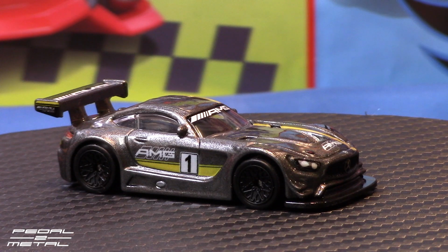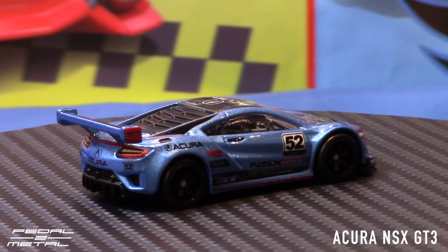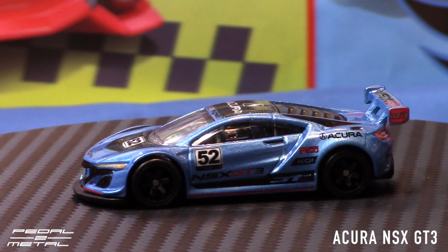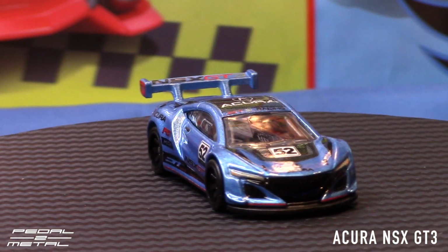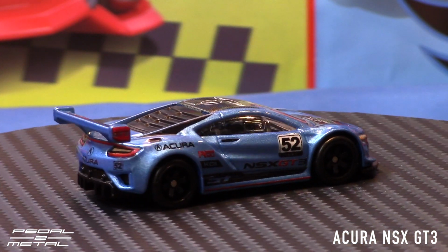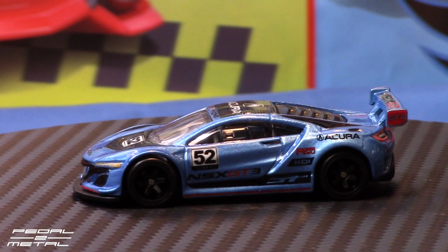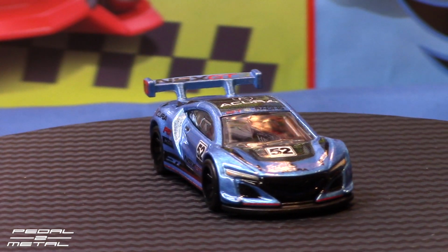All right, so we'll move on to number 4 out of the 5. Number 4 out of the 5 is the Acura NSX GT3. This is another one that looked kind of so-so in the pack. Once I got it out of the pack, I think it's awesome. I love the blue color, and it looks like they have carbon fiber style decals, or tampos, where the black sections are on the roof and part of the hood. I'll have to look at that a little closer with my loupe. But anyway, the tampos, the headlights and everything look just freaking awesome on this.